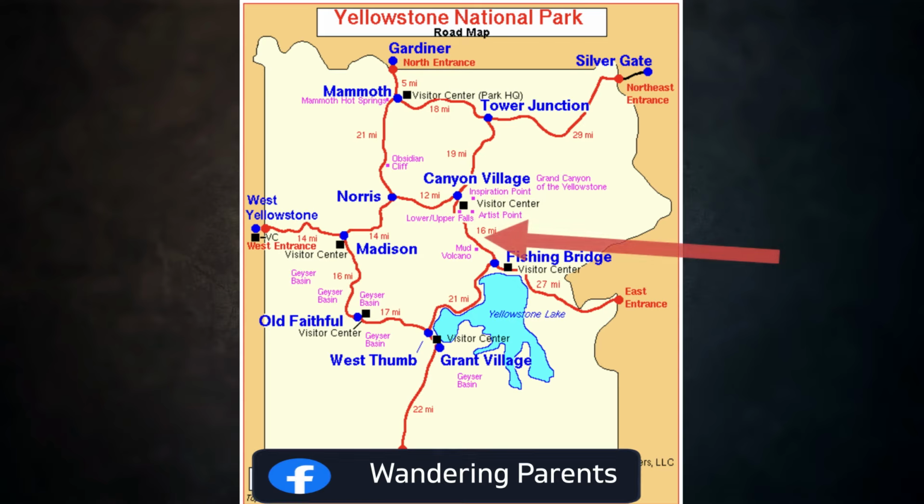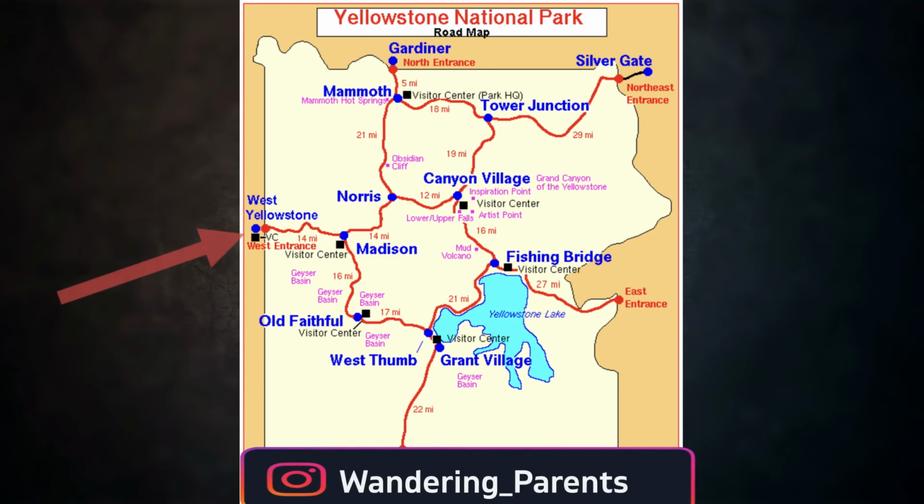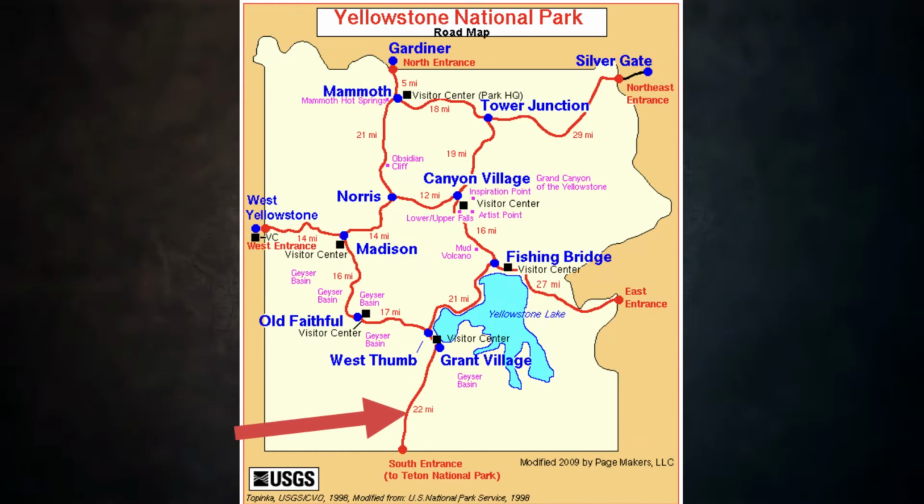From there, we drove down to Hayden Valley, and then all the way across to West Yellowstone, where we spent the night. The second day, we went from West Yellowstone Glamping, and we saw the geysers, Old Faithful, and then tried to make it down to Grand Teton through the south entrance of Yellowstone.